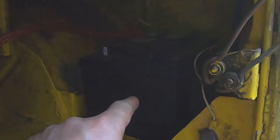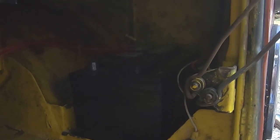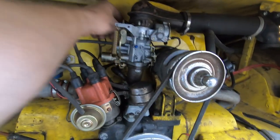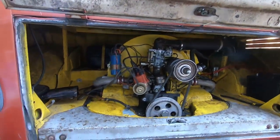And this battery is actually from Dweezil, so I'm just throwing it in here to get things cranked. And we'll see what happens after that. So let me see, fuel. Yeah, I think what I'm gonna do is just gravity feed this guy, just to get into the garage.